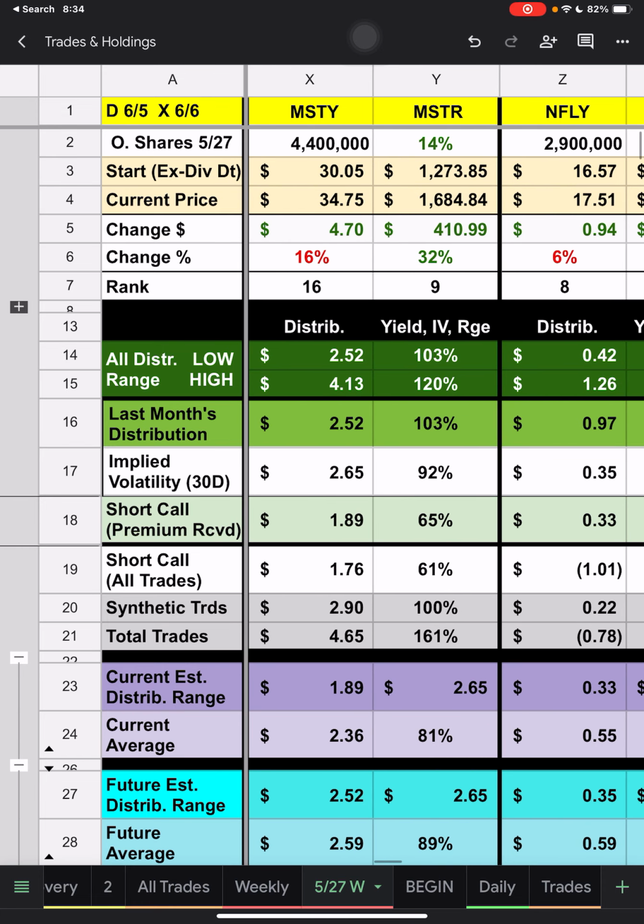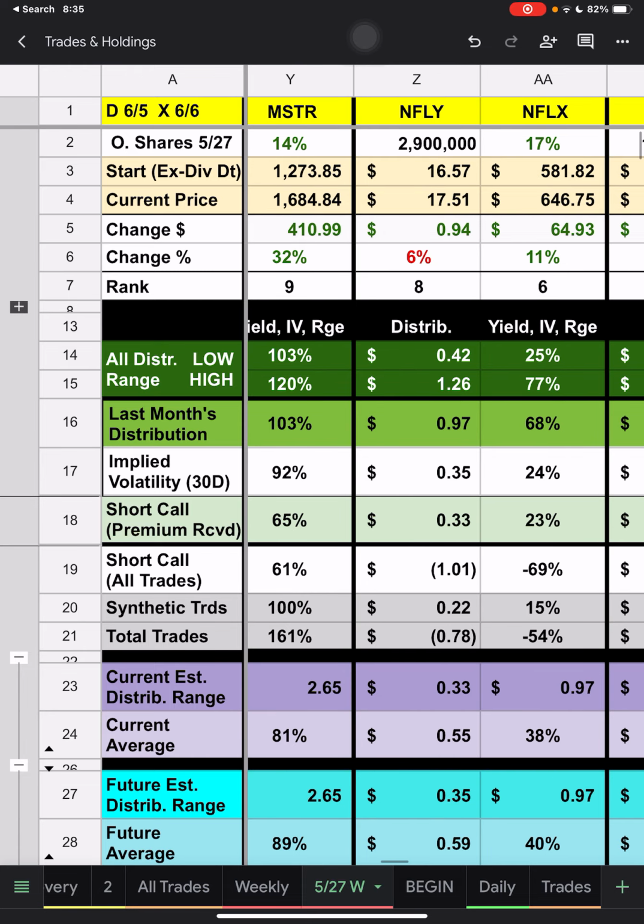Misty, we've increased outstanding shares by 14% to 4.4 million. Misty's price has gone up 16%, while MicroStrategy's price has gone up 32%. It has a historical range here, but it's only had two, one at 252 and the other at 413. So this one's still really new, which makes it a little harder. But last month's distribution was the 252. Right now, based on IV, it's 265, and the short call premium is $1.89. So our future estimated range is 252 to 265, with 259 being the average.